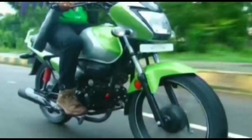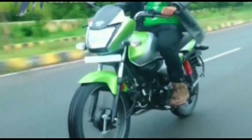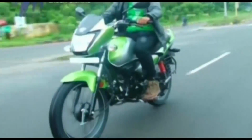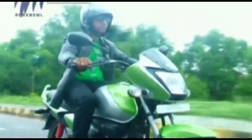Start the engine and the motor will idle for 30 seconds and then turn off, even if it's not in neutral, unless the rider has depressed the clutch. The Hero Splendor iSmart has been programmed to do so. If you keep the start-stop switch on, then the i3S idle stop-start system works. You have the liberty to keep the system on or off like any other start-stop system.